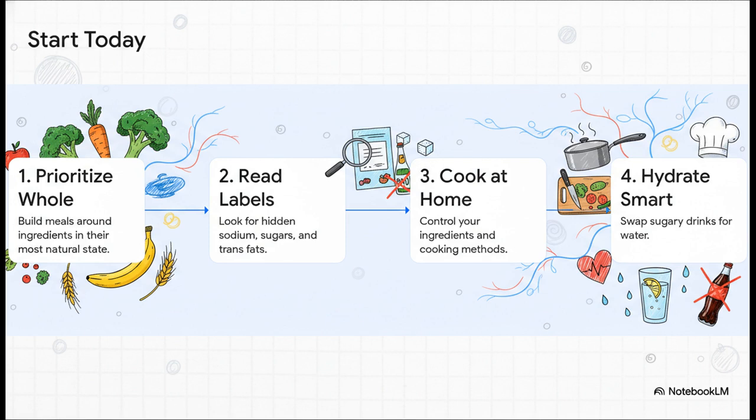2, become a label detective. Seriously, start looking for hidden sodium and added sugars. And always look for the words partially hydrogenated oils. That's just sneaky code for trans fats. 3, cook more at home. It's the ultimate power move, giving you total control over what goes on your plate. And 4, this is an easy one. Just swap sugary drinks for water. It's such a simple change with enormous benefits.